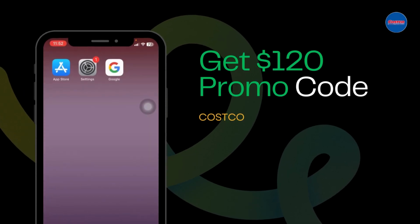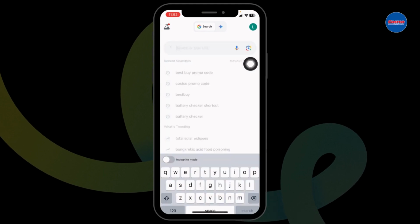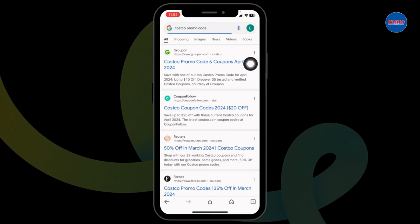How to get $120 Costco promo code. Let's get started. Launch your preferred browser. Over here you will find the search box. Type in Costco promo code and search for it.